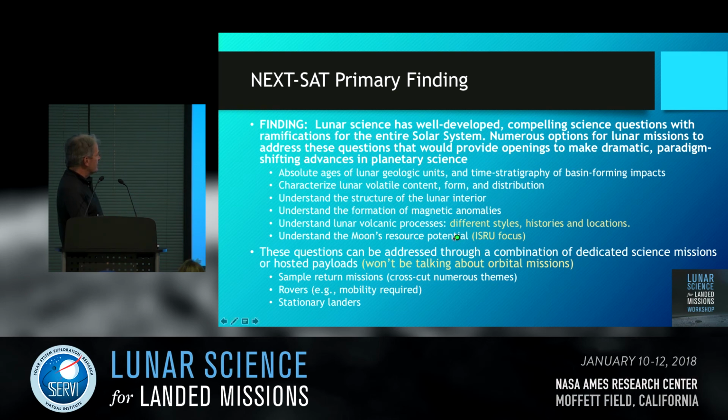And then finally, the resource potential, which is really interesting because if the moon turns into a gateway for exploration of the rest of the solar system by using its in situ resources, that really is a game changer, obviously, as everybody knows. We won't be talking about orbital missions, but in this case, I'll be just focusing on sample return, rovers, and stationary landers and what you can do with those.